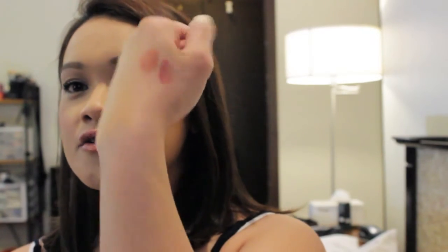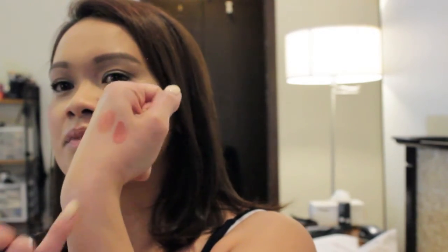This is how the lip gloss looks, and I don't know if you guys can see that, but it's a bit on the pink side, but when I apply it with the Estee Lauder, it just creates this beautiful peach beige with a hint of pink, and it's a beautiful gloss with the lipstick.